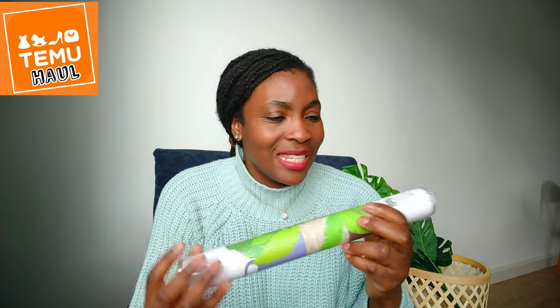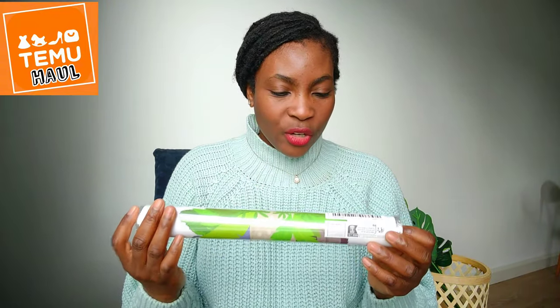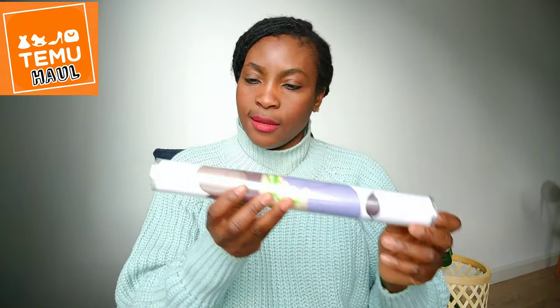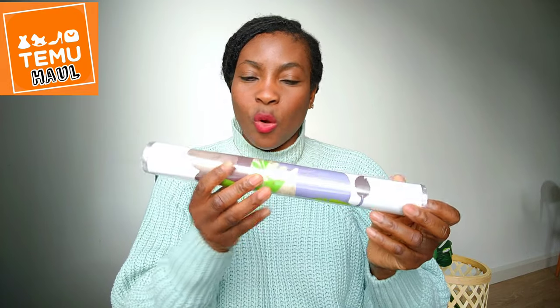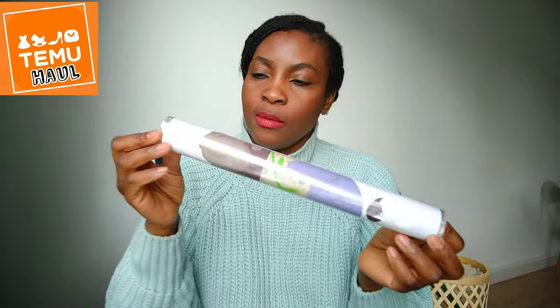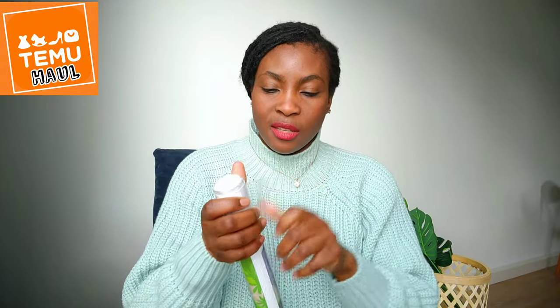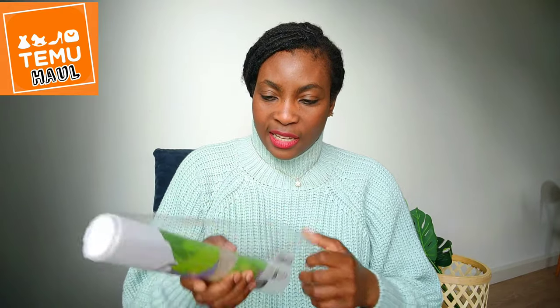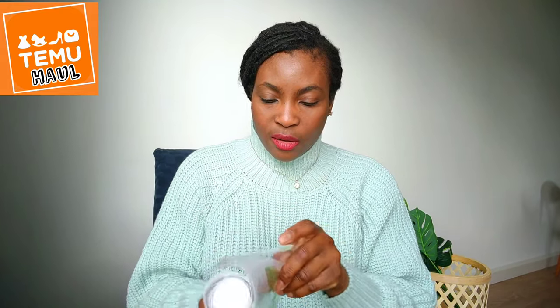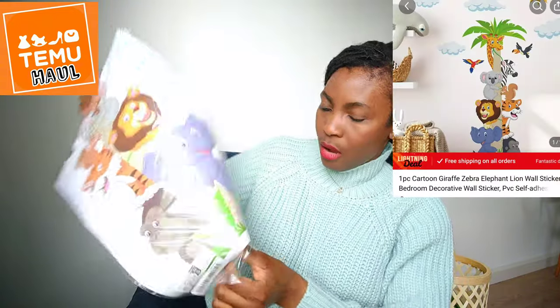What is this? You know, I've ordered so many things to a point where I don't even know what I've ordered anymore. So what is this? Cartoon animal wall sticker. Ah, it's a wall sticker for my children's room. But I need to go check the app to see how this sticker was looking like because I don't remember any. Ah, okay, let's see. An animal wall sticker. Okay.